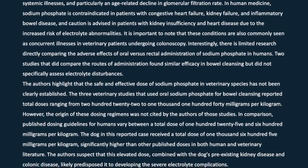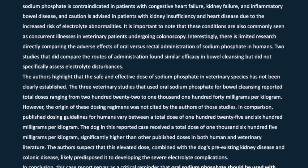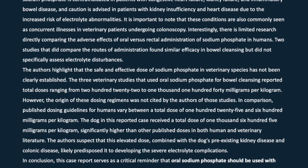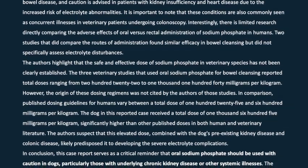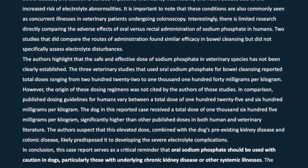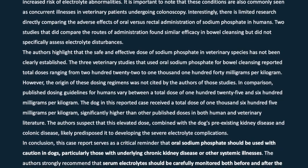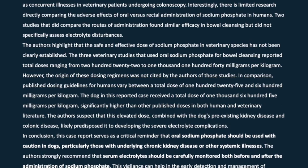clearly established. The three veterinary studies that used oral sodium phosphate for bowel cleansing reported total doses ranging from 222 to 1,140 mg per kilogram. However, the origin of these dosing regimens was not cited by the authors of those studies. In comparison, published dosing guidelines for humans vary between a total dose of 125 and 600 mg per kilogram.